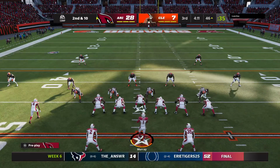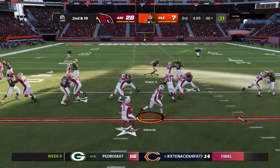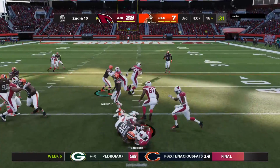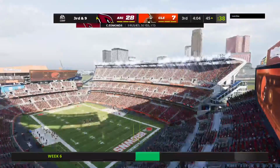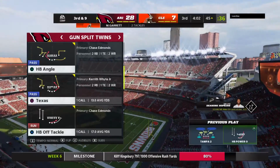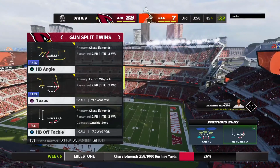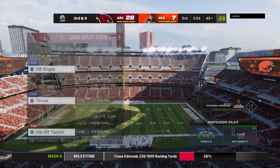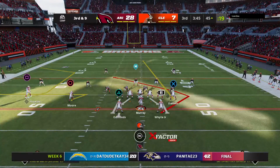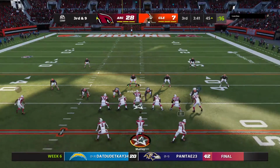So after the incompletion on first, now 2nd and 10. Edmonds running out of the shotgun. And he's going to get this one down near the 45-yard line. They do get a yard there, but only a yard. Leaves them with 3rd and 9 looming. Pretty good little two-play sequence there. You force the incompletion, then a very short pickup. Yeah, now maybe you bring in an extra defensive back or two because you want to try and defend on 3rd down. They like to play those nickel or sub packages, don't they?